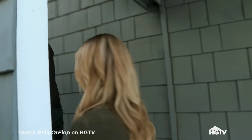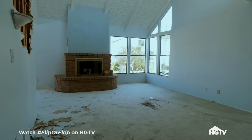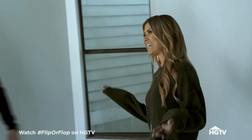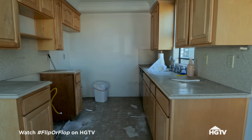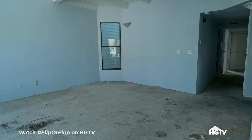Uh-oh, this house is gonna be tricky. Huh. Well, oh God, what the heck happened here? Oh no. At least it's a little more light and bright in here. Oh, it's the worst kitchen. Oh my gosh, it's tiny. You're telling me this house is $925,000 and this is the kitchen and this is the rest of the house?